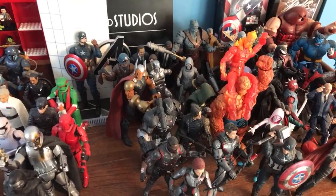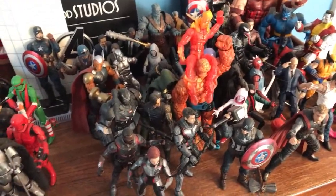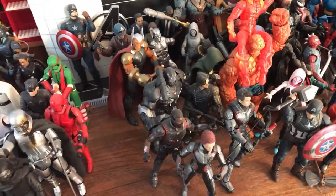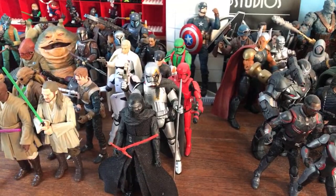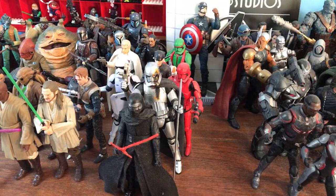I'm not going to be going through these today. I'm not going to be organizing them. They're actually all standing up, with the exception of Doctor Doom there, who is leaning over. And Thor's axe fell out of his hand. But I have like 10 Marvel figures I have to add to my display of them. I bought an entire wave of characters. In fact, I bought 2 entire waves of characters.